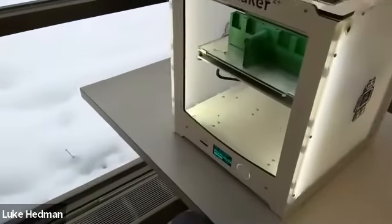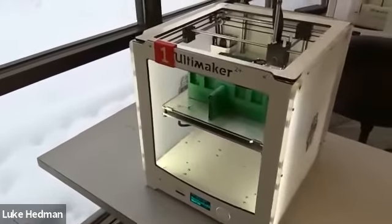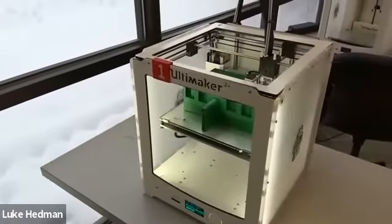We've rebuilt them so many times, they're basically not even the same printer anymore. Like the screens are flickering, the lights are burning out. And it's just because that's how much the students use them.